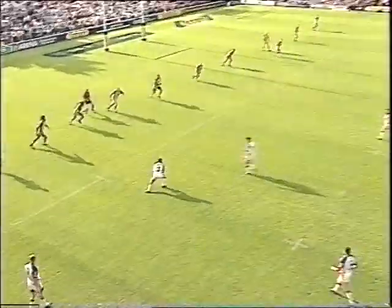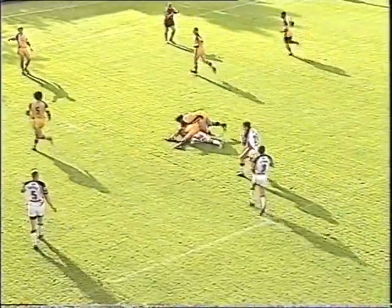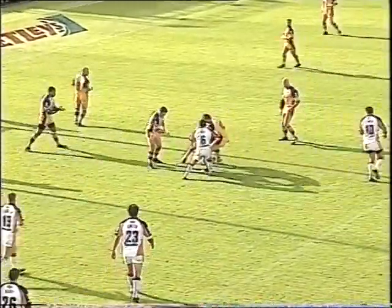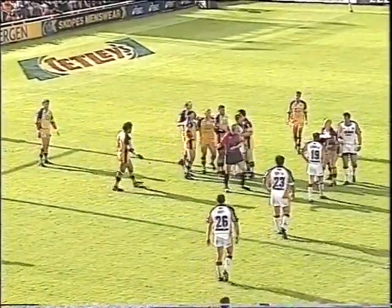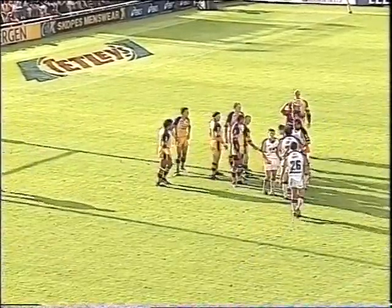Godwin taps in, goes himself. The run by Craig Huby. This is a good run here by Castleford. Ball's come out though. Number 14, Andy Johnson, couldn't hang on to it. Came into contact with Keith Senior and Kevin Sinfield, and the Great Britain duo rocked the ball out.